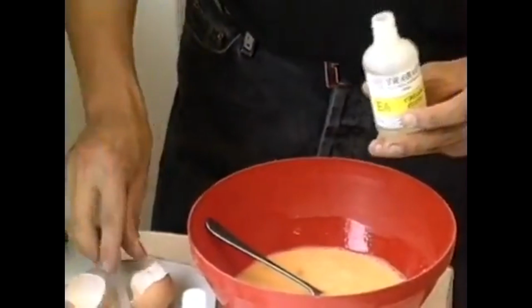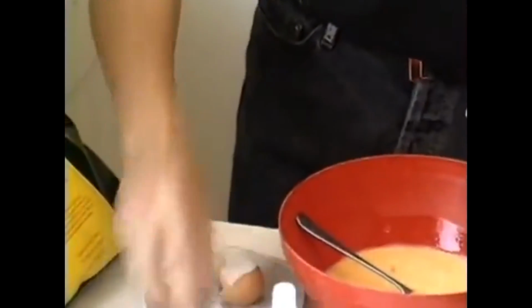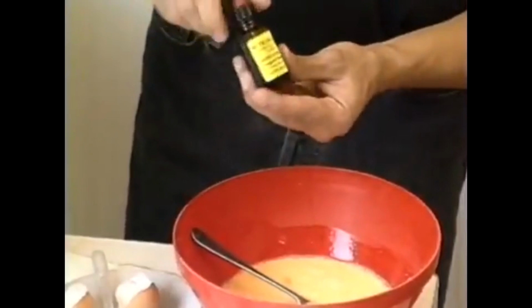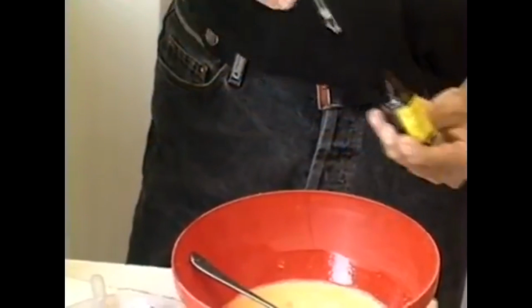Just one little point as well, always put the tops back on bottles, because there's nothing more guaranteed than that when you reach for something you'll knock a full bottle of flavour over, and that can ruin your bait making for the night. 6 drops of the bergamot oil. Now these actually come with their own dropper, so you don't need to get a separate dropper. Be very careful when you add this, single droplets, 1, 2, 3, 4, 5, 6.